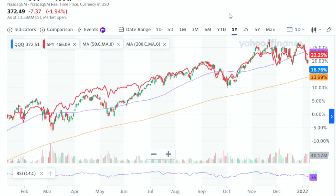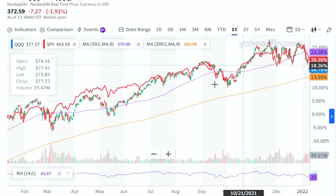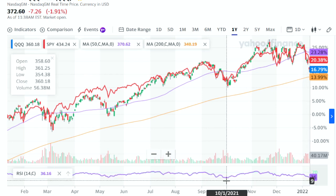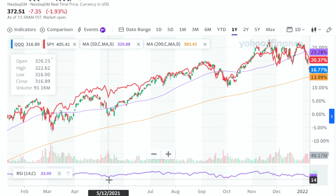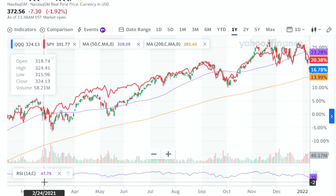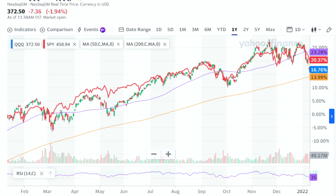Now let's take a look at the 1-year view. We've got about the same story. The only thing I would call out here is that you're probably going deeper down from the 50-day, but this 35 RSI, again, you had an opportunity in October. Again, you had one in, looks like May, and I'm guessing in March because we had some weakness in March. But this 35 is a good sign if you're looking to buy lower.